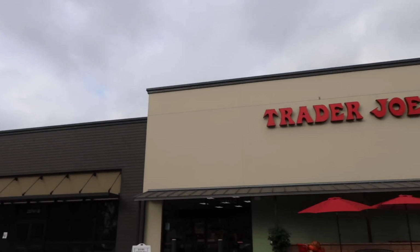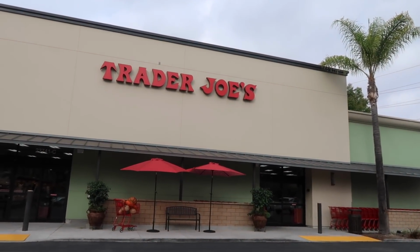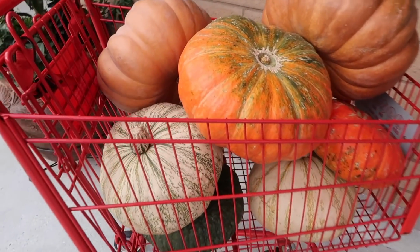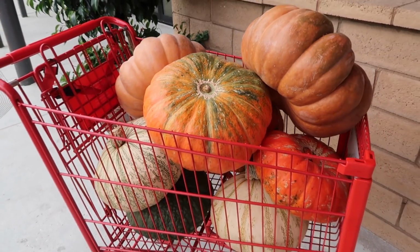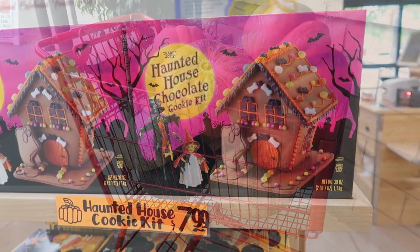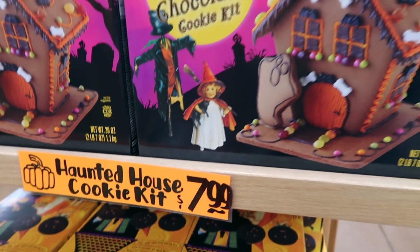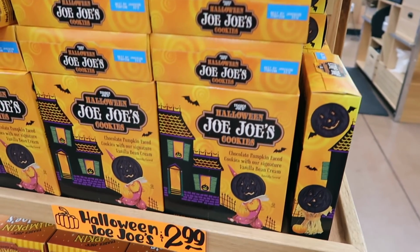All right, we are starting off early in the morning here. I was like one of the first customers to get in, and I love it. Right when I walked up, there was just a basket full of pumpkins ready for me to purchase. I totally would have walked away with this if I could. And first up, we found the good old haunted house cookie kit. I think it was the same from last year, not sure.